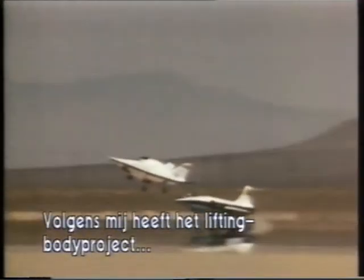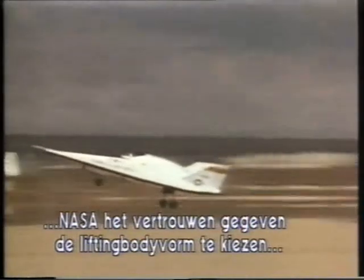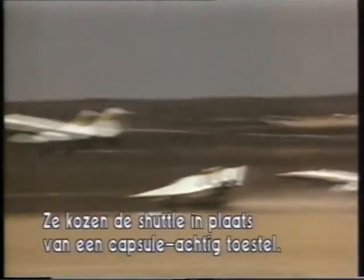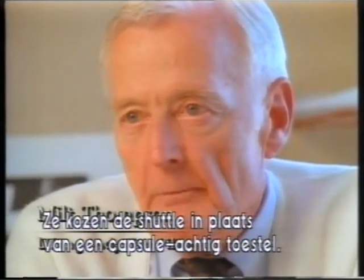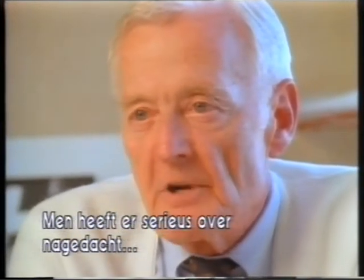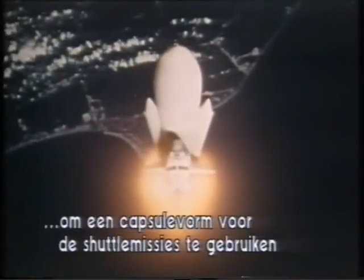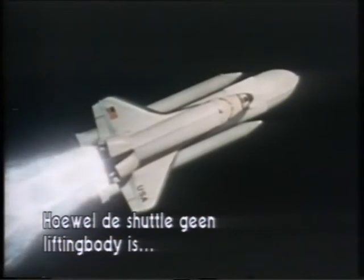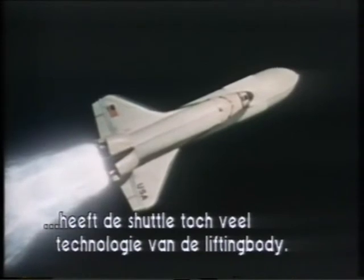In my opinion, the lifting body program gave the space side of NASA the confidence to select a lifting entry configuration for the next generation spacecraft, and that, of course, is the shuttle, rather than, say, a capsule type vehicle. There was serious consideration to using the capsule configuration for the shuttle mission, but luckily they went to the lifting entry concept. And although the shuttle is not a lifting body, a lot of the technology that went into the lifting bodies was transferred into the shuttle.